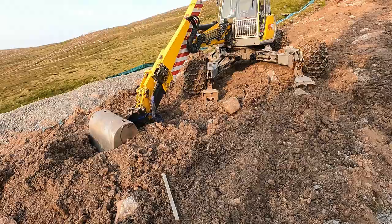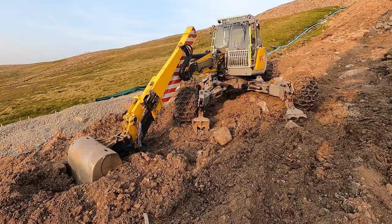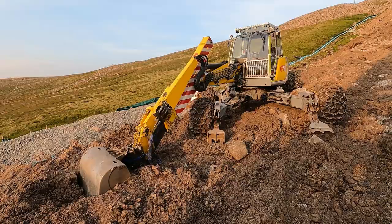Just opposite Pier 90, you can see another one of these walking excavators. Although this one's a slightly different design, it looks like it's got four wheels and then kind of these little claws at the front. Another quite cool bit of kit.